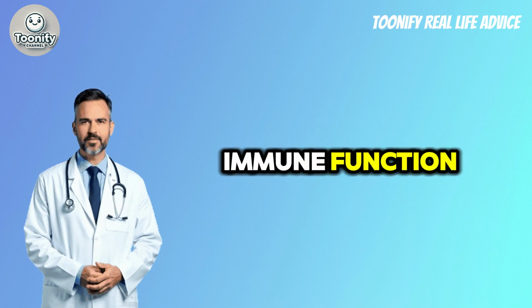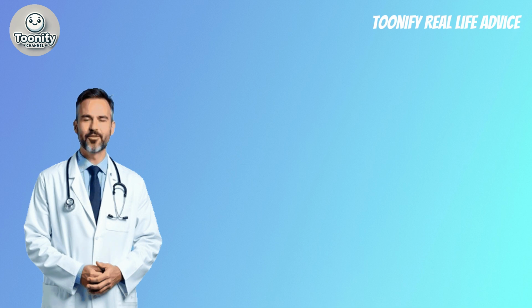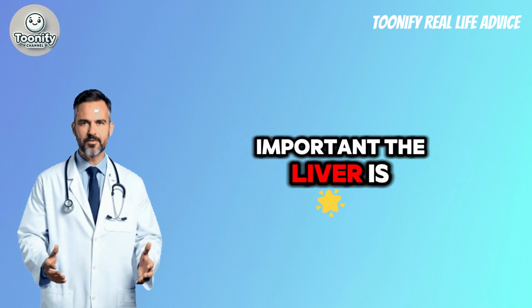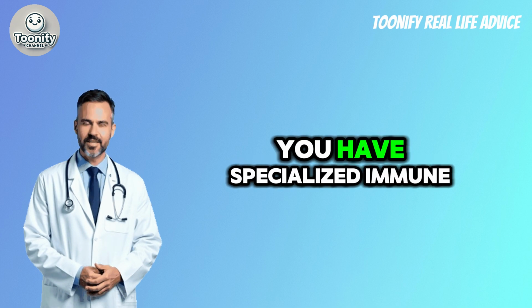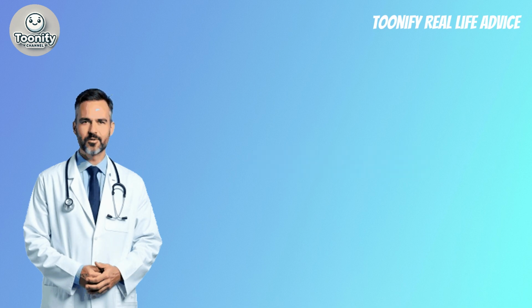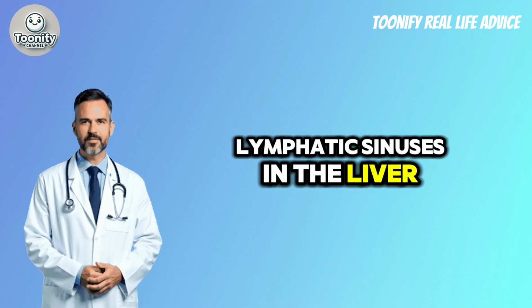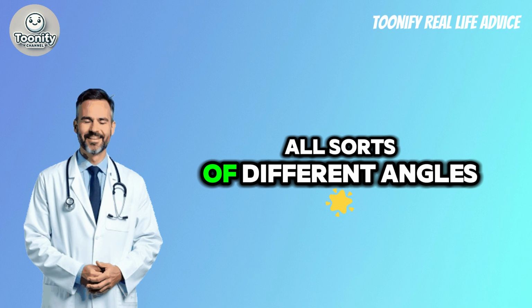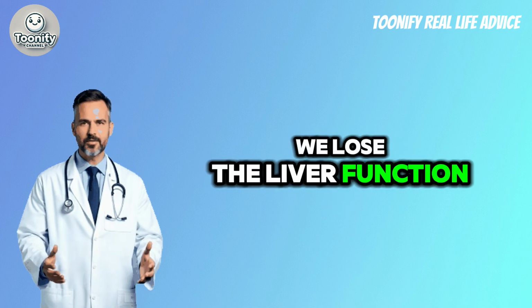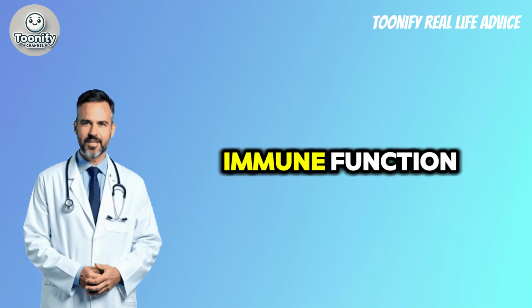Immune function. Until recently, I did not know of the magnitude of how important the liver is for your immune system. You have specialized immune cells in the liver. You have a lot of different lymphatic sinuses in the liver that help you from all sorts of different angles for your immune system. And so the more we lose the liver function, the more we lose the immune function.